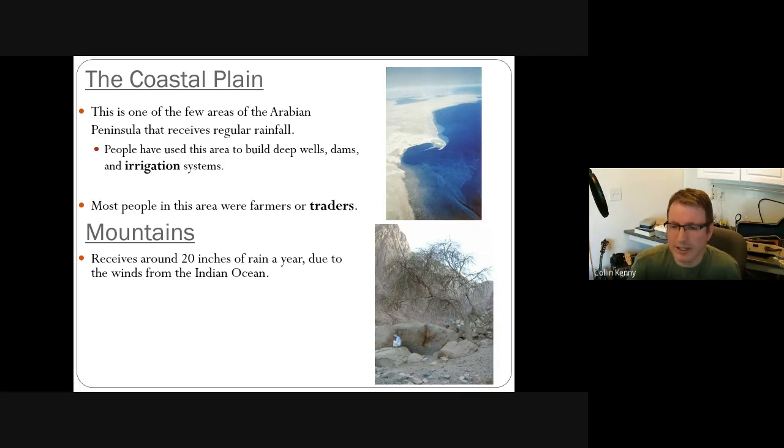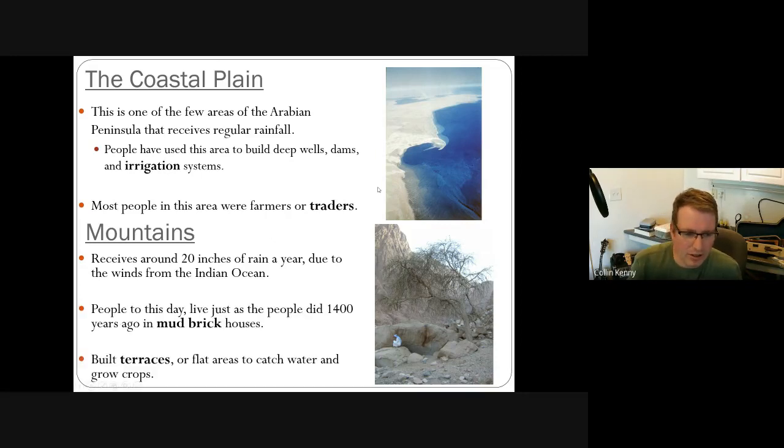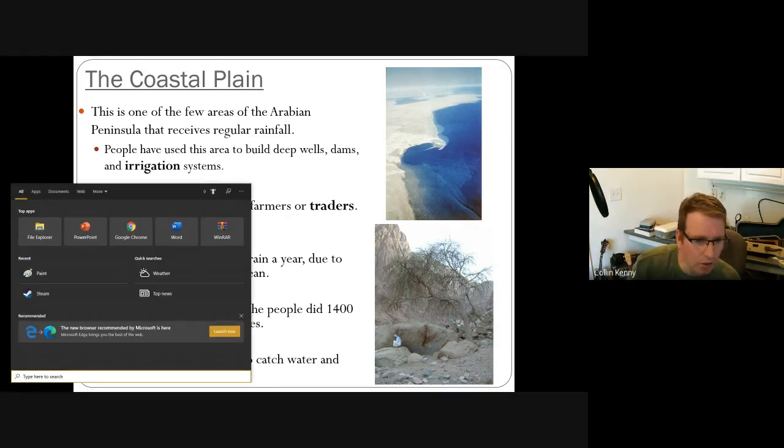So in the coastal plain, the winds come, they bring rain. Then it gets to the mountains. The mountains get the rain, but then the rest of it doesn't get to stay. And one of the things that they're going to do is they're going to start building terrace farms. Now, terrace farms are going to be so important.